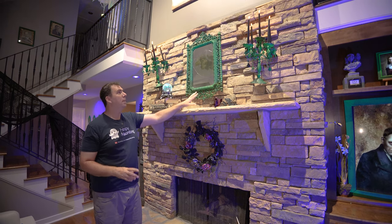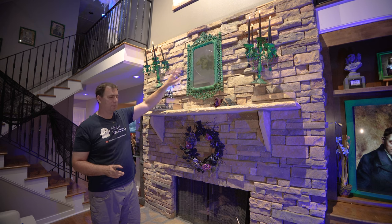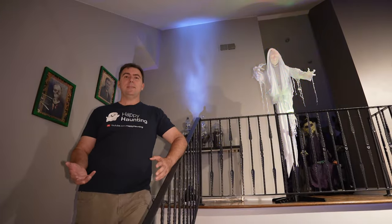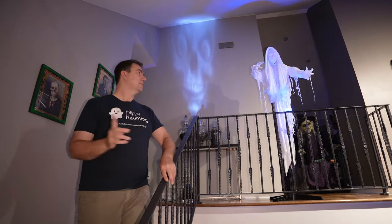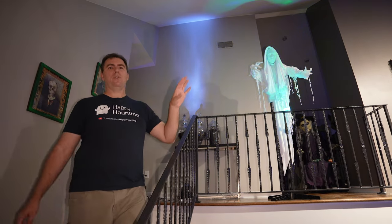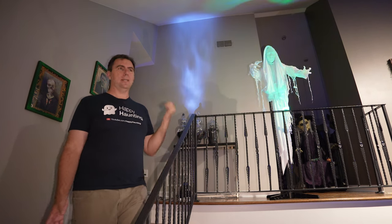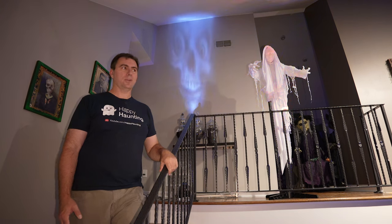We also brought in the mirror that's got the skeleton face coming out of it. I'm not sure if you saw that in the video, but I'm also mimicking that up on top of the stairway. So I'm not typically a big fan of these projection effects. In fact, this is the first time I've used this one, even though I've owned it for years. I originally wanted to try and project it over the fireplace, but it is just too bright, even in low light settings, to really see this. So I think you can kind of see it up here in the corner where it's a little bit darker.